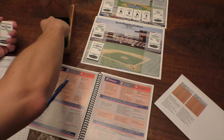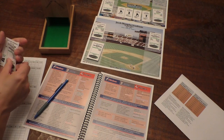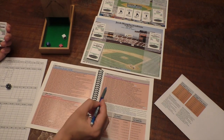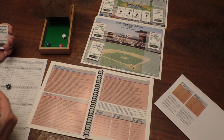All right, bottom of the 4th. I'm up, but we're going to the chemistry chart, and I'm neither hot nor cold. Same with the batter. So we're both neutral for this at bat on team chemistry. The result is 3-5. Does the pitching team have dissonance? No, they do not. It's a ground out to shortstop.